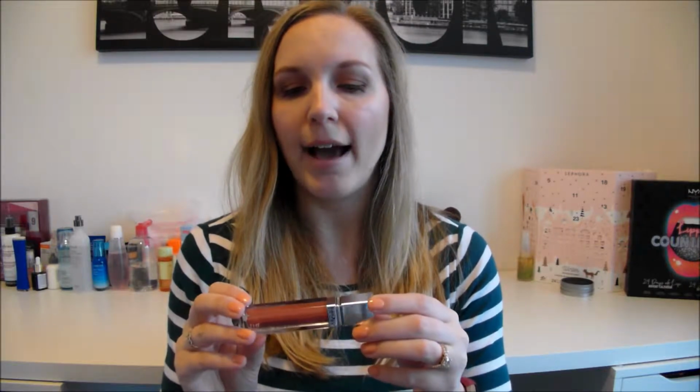Looking at this lipstick, it's actually quite a pretty package. It's a nice sort of rectangular package. I like the silver right at the top here. It's a little bit heavy feeling, so it feels a little bit more luxurious. But the thing that I was most excited for is it was actually only $12.95 Canadian.